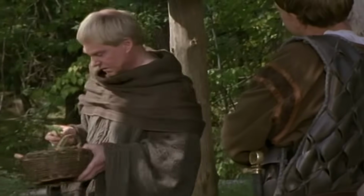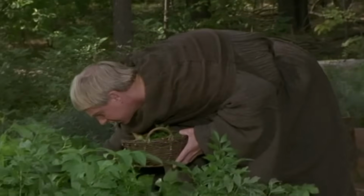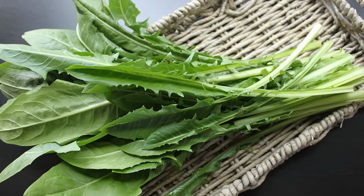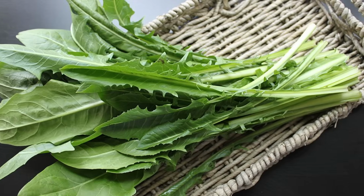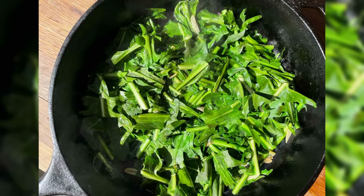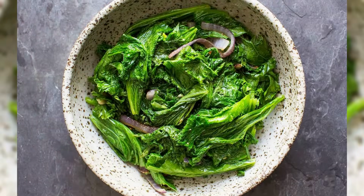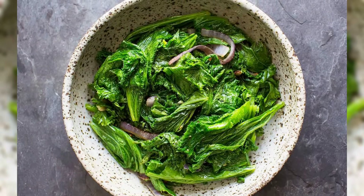Wild greens contained vitamins and minerals that were often lacking in grain-heavy medieval diets. Dandelion greens were particularly prized because they were available from early spring through late fall and grew abundantly in most regions. The bitter compounds were exactly what medieval people valued. These substances stimulated digestion.